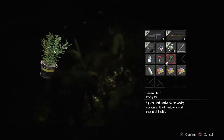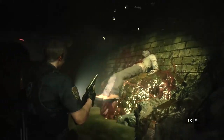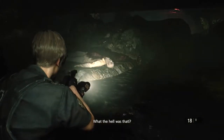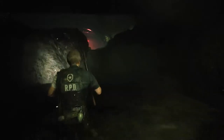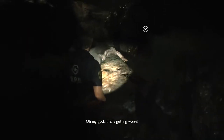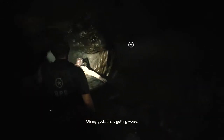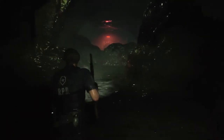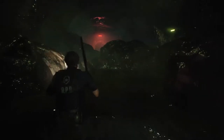Oh my god! That's the thing that came out. What the hell was that? That's the thing that was coming out of the corpse that was on fire when we were playing Ada. That's what she was counting down to. I guess that's... Oh my god. This is getting worse. The delivery of that line was really bad. This is getting worse. And I'm talking about my acting.